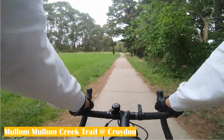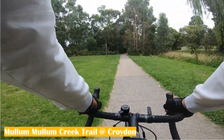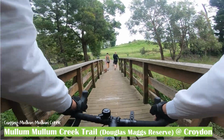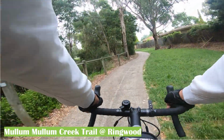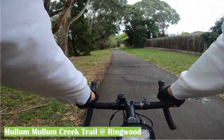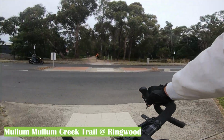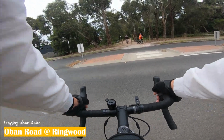So this is actually quite a narrow trail, and it seems like it's a good place for an early morning walk. So we're going to cross the bridge. I believe crossing the Mulum Creek. Uneven surface. So narrow again. Have to be very careful. So this is Auburn Road, crossing Auburn Road.